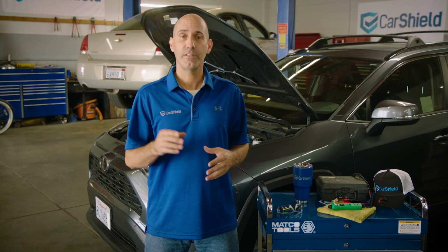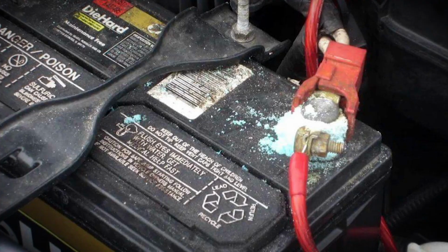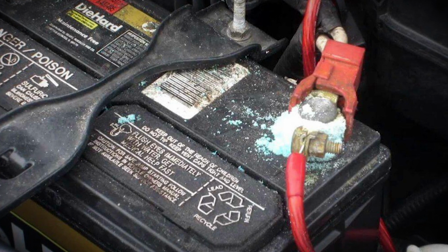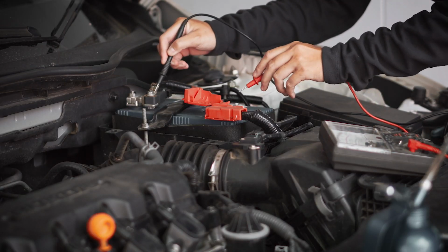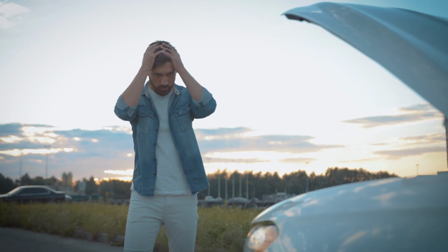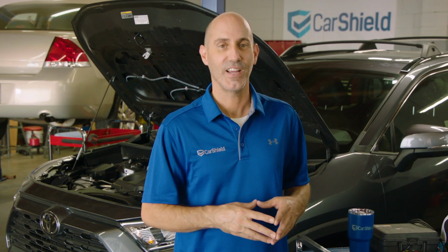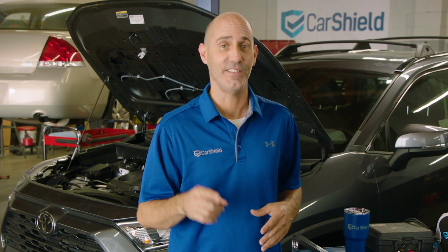I should mention that when inspecting your battery posts, and that's the red and black points of contact, and you find they're corroded, be sure to take it to your mechanic to have them cleaned. While there, they can also test your battery, in most cases for free, and replace it if needed. Testing your battery on your own or at the mechanic can really save you from the hassle of being inconvenienced with an unexpected breakdown. Because as we all know, it'll happen at the worst time. Murphy's Law is always in effect.